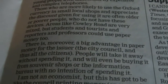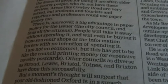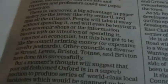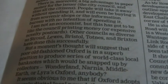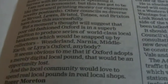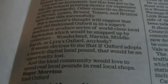Areas like Cowley Road are very mixed, but students and tourists and reporters and professors could use paper money too. There is, moreover, a big advantage in paper money for the issuer, the City Council, and thus all the citizens. People will take it away without spending it, even buying it from souvenir shops or the Information Bureau with no intention of spending it." I'm not an economist, but this has got to be like the council printing money or expensive novelty postcards. "Other councils as diverse as Stroud, Lewes, Bristol, Totnes and Brixton have done this successfully. But a moment's thought will suggest that poor old-fashioned Oxford is in a superb position to produce a series of world-class local banknotes which would be snapped up by collectors.